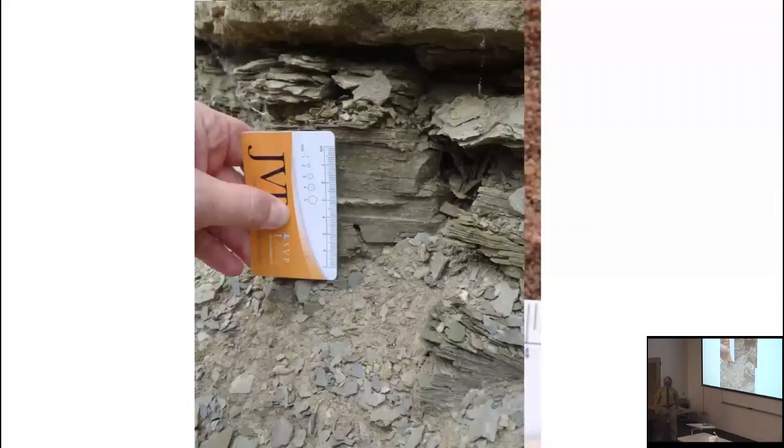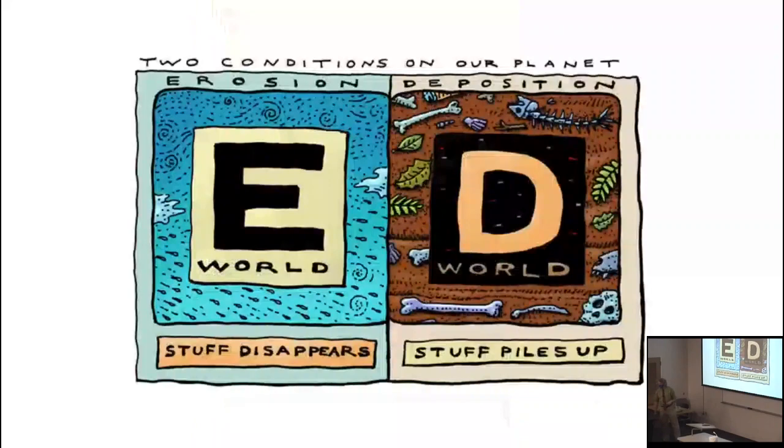And if the energy is extremely low, called a very quiet environment, you can't even move sand. So that sand's all been dropped off somewhere else, and only the very finest, the very smallest particles are transported and accumulate there. With this extremely small part, you can't even see the particles here. This is a little slab of a claystone here. The very low energy environment means that only the very finest particles were settling there.